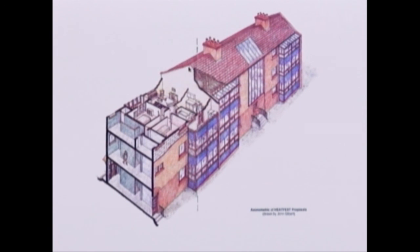The other weak link was the fact that we only used standard double glazing to the main window in the living room and also the small window in the small bedroom.